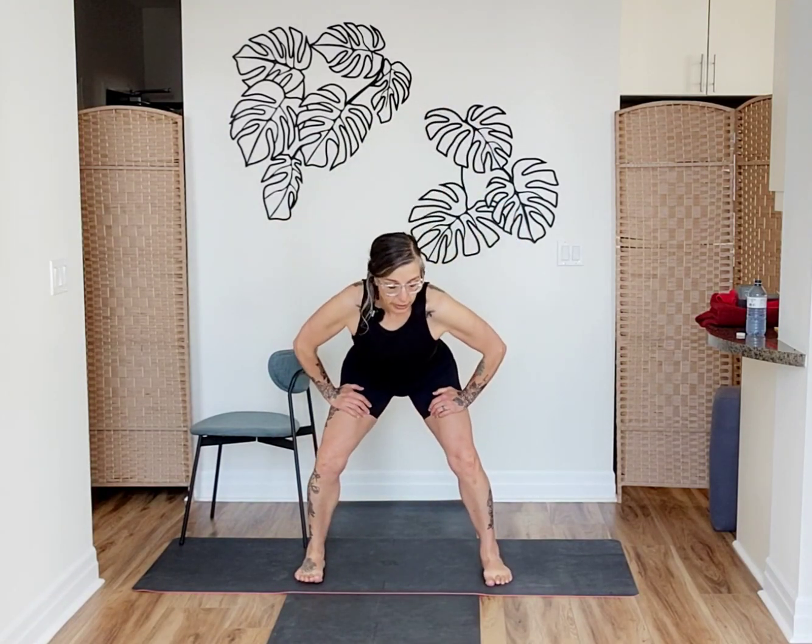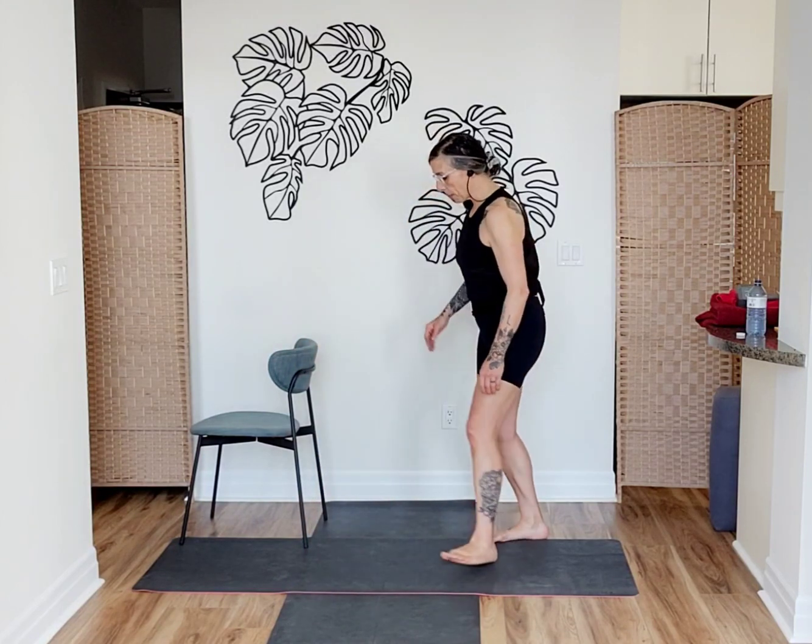Good. Lengthen through the arms, lengthen through the fingertips. Good. Take one more breath. And as you exhale, bend your knees generously and come on up with that flat back. Good.